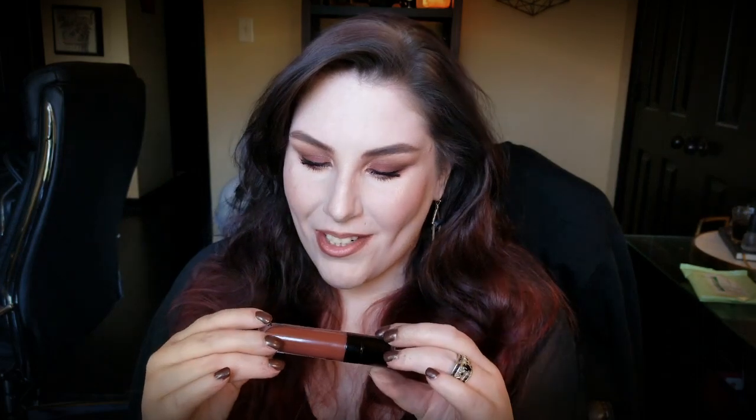Go in with a liquid lipstick, a Wet n Wild Mega, what is it called? Wet n Wild MegaLast liquid lipstick, or liquid catsuit. Okay, yeah, so I'm gonna go ahead. Yeah, this is like a chocolatey shade. This is a caramel cake, by the way.